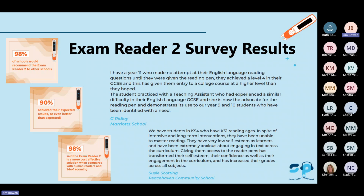And I always love hearing feedback because it resonates with myself where, you know, they achieved a level 4 in their GCSEs and it actually gave them entry to the course at a higher level than they hoped, which is just fantastic. And I love the fact that the teaching assistant is helping them to practice and giving them experience, given the difficulty they had around English language. And this just helps, and then that person's actually gone on to be an advocate of the pens and demoing it to lower key stage students, which I think is so important.